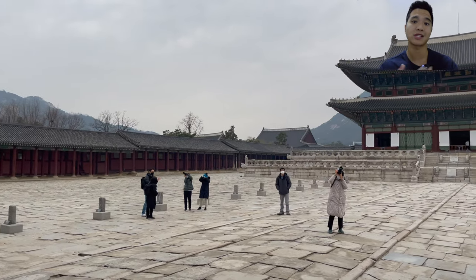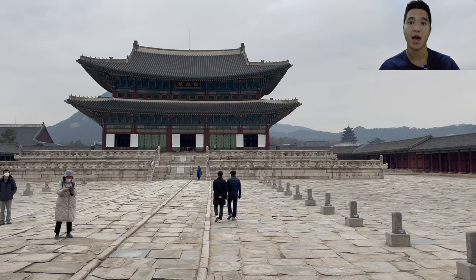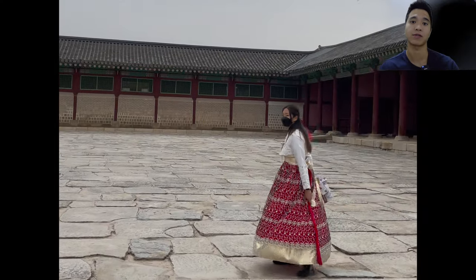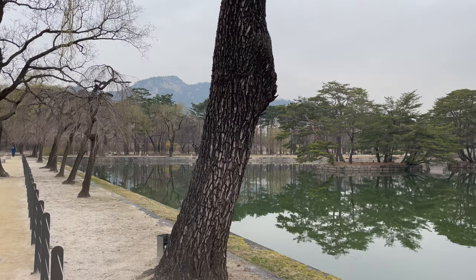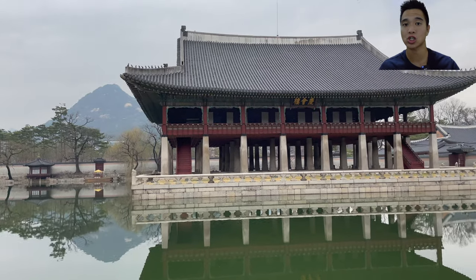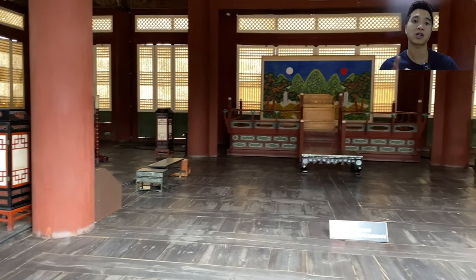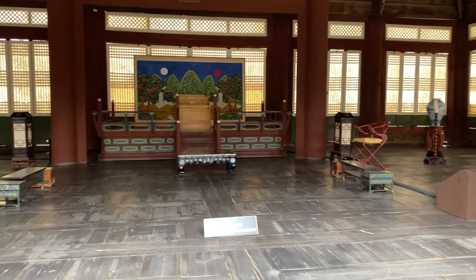The Gyeongbokgung Palace was the main royal palace in the Joseon Dynasty, built in 1395, and served as the home of the kings of the Joseon Dynasty and the government. Stroll around, enjoy the architecture. If you want to know more about it, there's also a 2-hour English guided tour inside the palace. Make sure to check out the exact starting times.